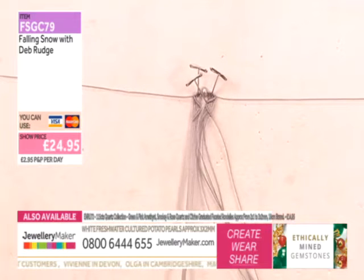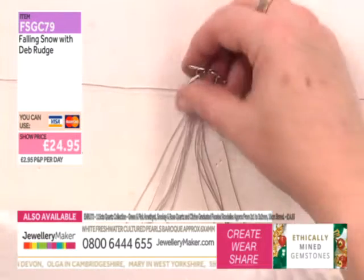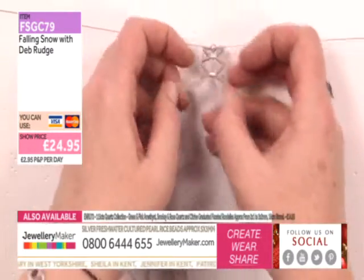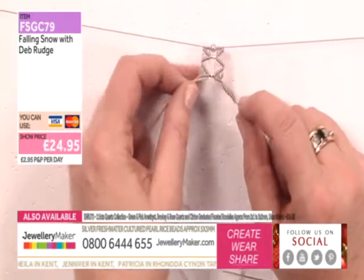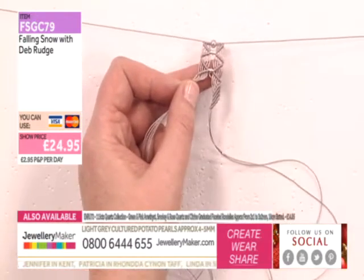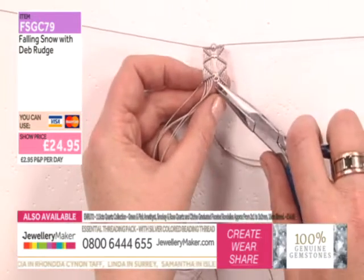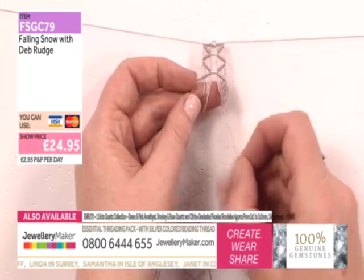Actually, I'll show you on this one that I've done exactly what part we're working on. So if I show you here, what we've got is a couple of crimp beads and 2 links of chain. What you need to do, and we'll be doing it at the bottom here, is exactly the same technique.